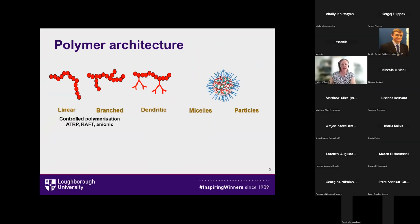We make these materials using lots of different techniques. We're typically using controlled polymerization or reversible deactivation polymerizations such as RAFT. I've had an interest in making dendritic materials based on the work that I did during my PhD, and this is using some organic chemistry. Then we use self-assembly methods and emulsion dispersion polymerizations to make these larger particles. So we can make things all the way from a few nanometers in diameter up to hundreds of nanometers or even microns in diameter.